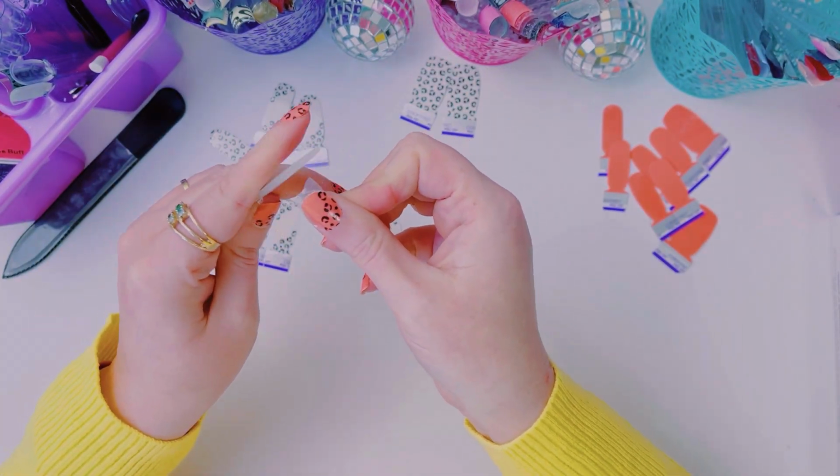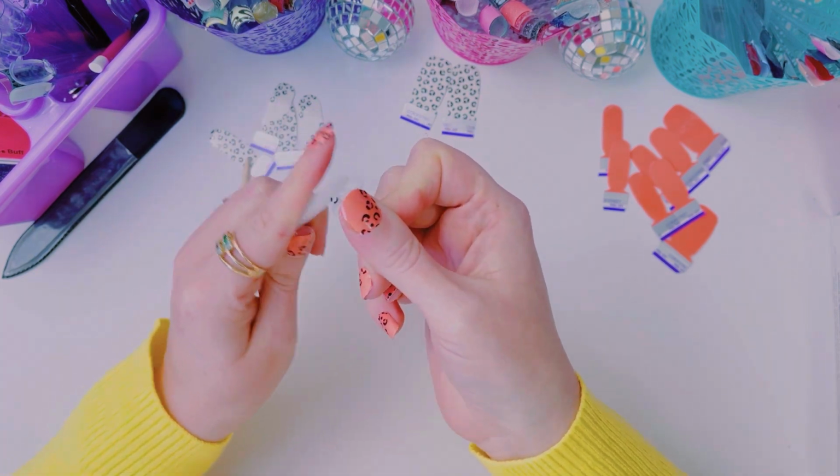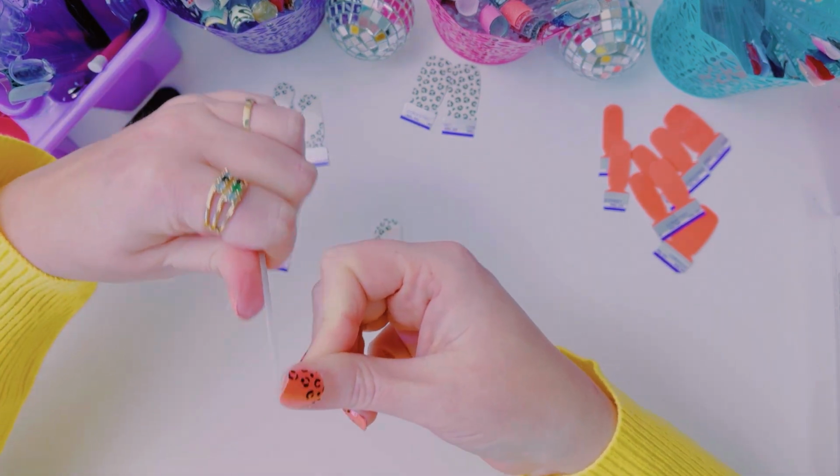This one's a little long. This one broke too though. I hate breaking my nails.